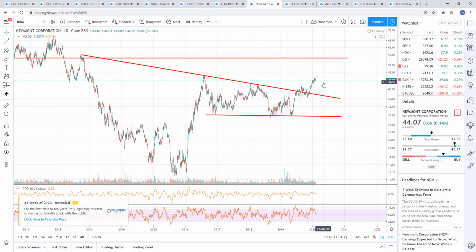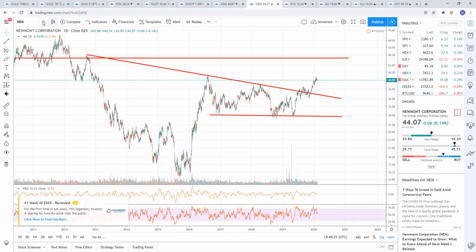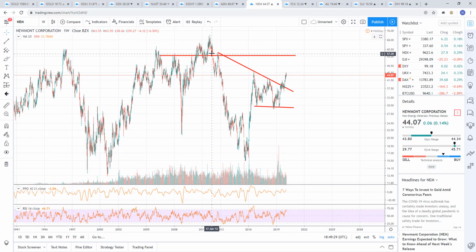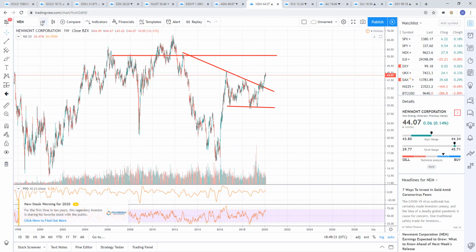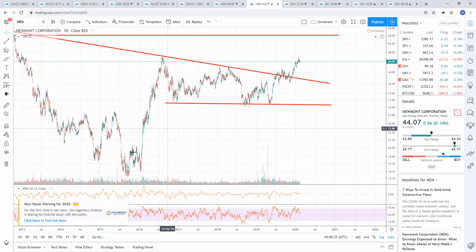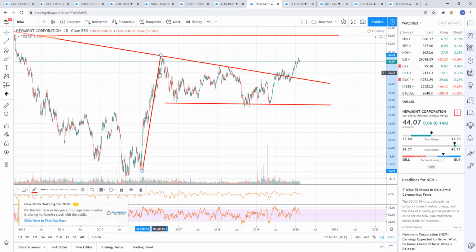So this thing, whether it wants to backtest or not, I suspect we're going to at least get up to this 56.25 level. And if I go to the weekly, you can see that's up here. Actually, where I get this target is the measured target. Basically, you've got a flag. This is like a pennant, and here's your flagpole right there, and then you've got the pennant here, and then you've got the breakout.